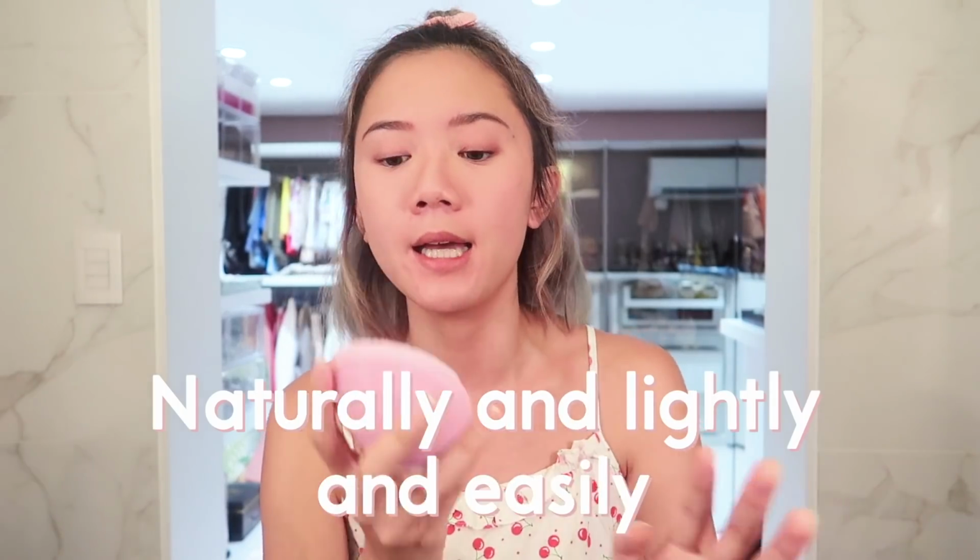So just a moment ago, you saw me use my cleansing oil to remove my eye makeup, right? I don't really have the lightest hand. I'm always like as if I'm erasing something from my face. So what's nice about using this facial brush is it prevents me from rubbing my face too hard and creating those dreadful wrinkles. It helps me go through the process really naturally and lightly and easily. It's one of the advantages that I don't get to read on reviews so much, but I find super duper advantageous for a person like me who's always just erasing something out of her face.